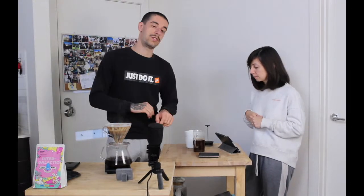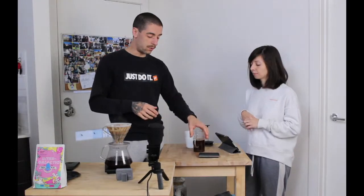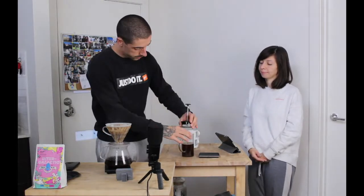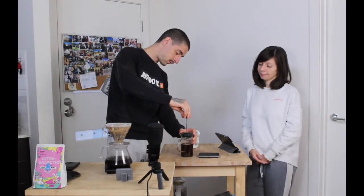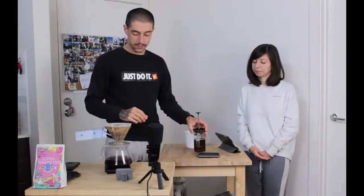How's the mini French press going? This is just sitting here. We're waiting for all the coffee grounds to collapse to the bottom, so we end up with a nice clean cup. And after that, I'm just gonna put the plunger on and plunge down like this. So there we are. But I'll give it some more time.